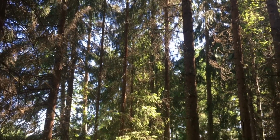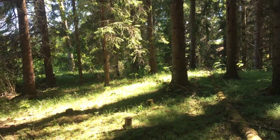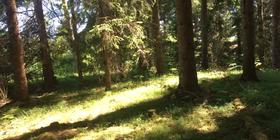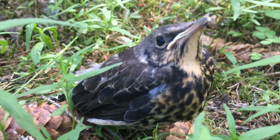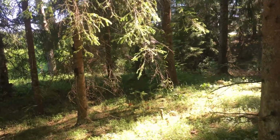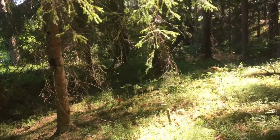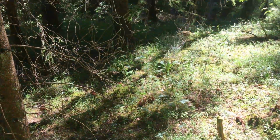Mama Thrush is distressed. Her babies have just fledged. They've just left the nest. And I just watched them crash land down here. You can maybe just see two here. But that's their first trip out the nest and it didn't go so well. They fell with quite a loud crash actually.